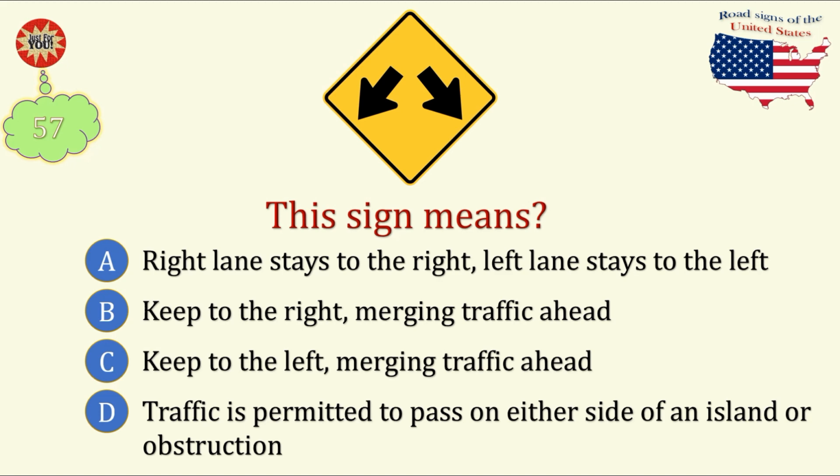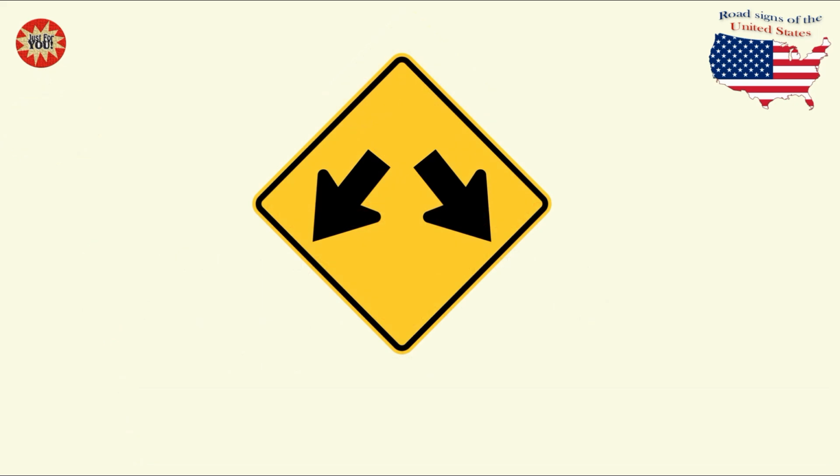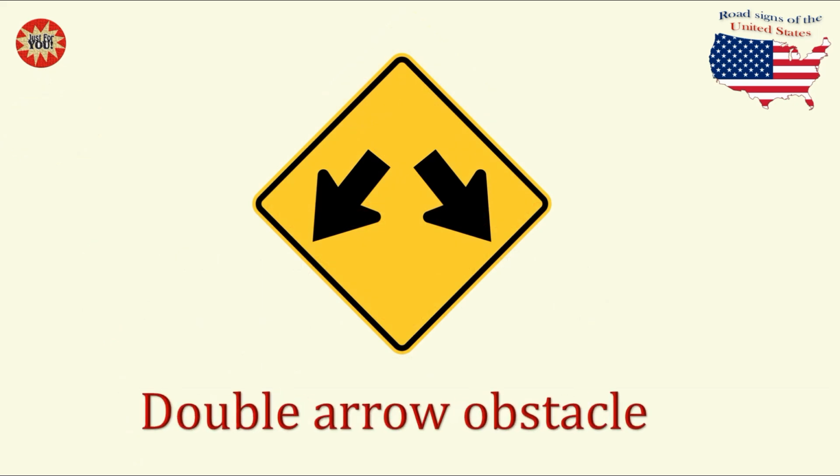The correct answer: D. Traffic is permitted to pass on either side of an island or obstruction. Double arrow obstacle.